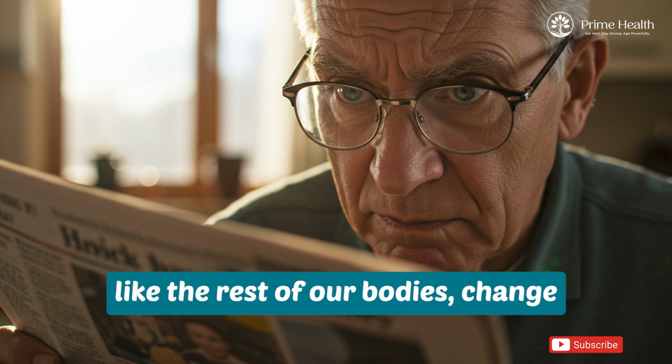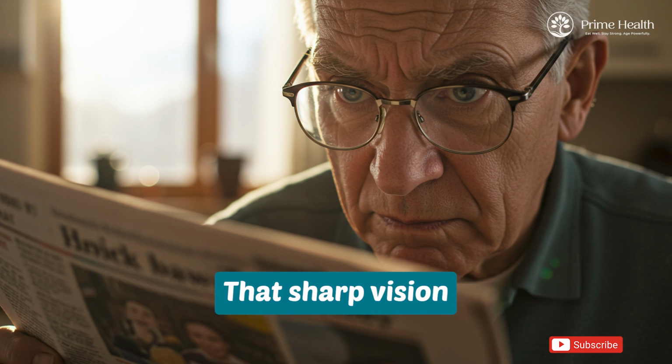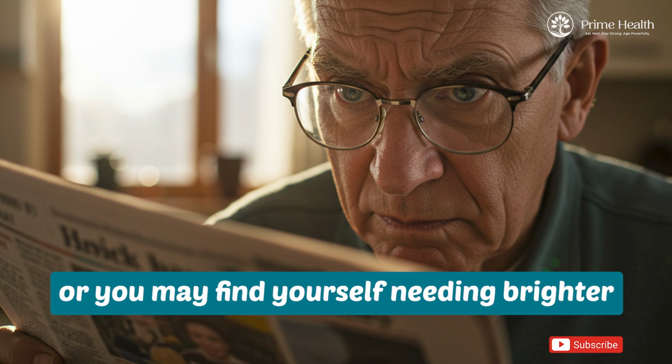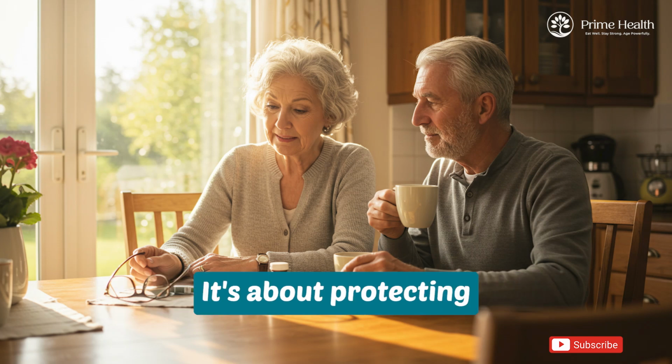Our eyes, like the rest of our bodies, change over time. And after 60, those changes tend to pick up speed. That sharp vision you once had might not be as clear, or you may find yourself needing brighter light to read, or more frequent trips to the optometrist. It's not just about reading glasses anymore. It's about protecting your vision long term.